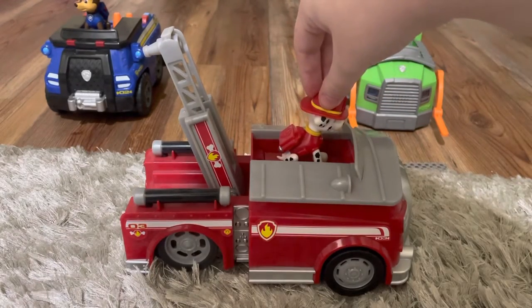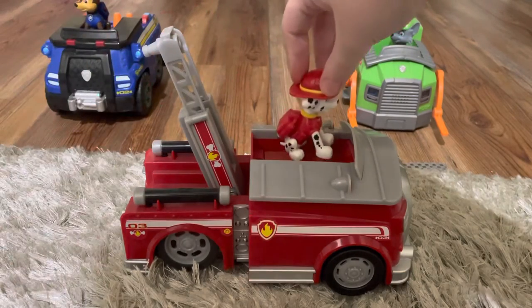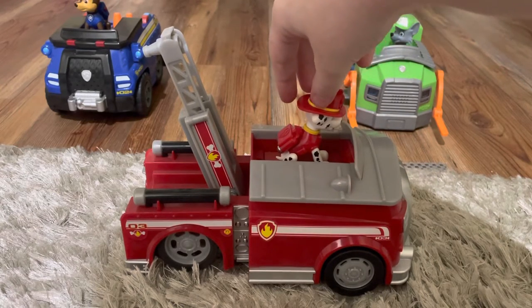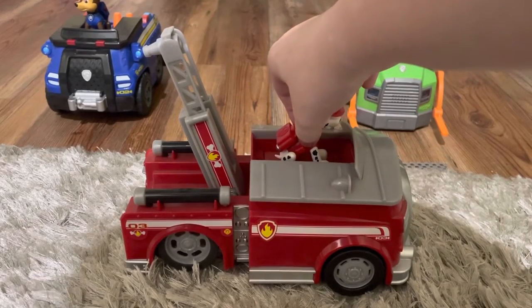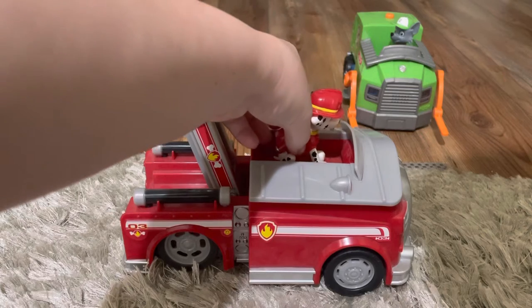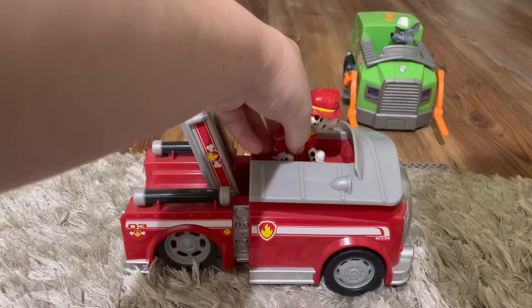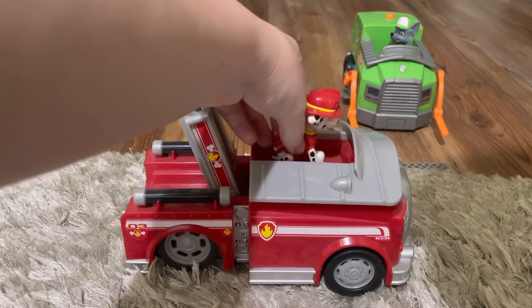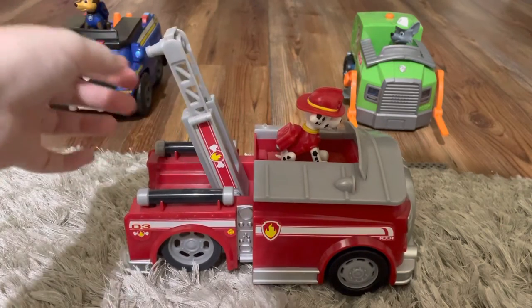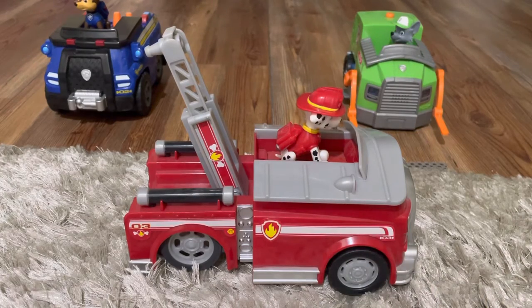Let me show you this one. This one is Marshall's fire truck. And what's really cool about this one is that it makes sounds, kind of like Rocky's a little bit. That's his engine starting up. Let's go, go, go. Marshall's catchphrase. This is the fire truck siren. I'm fired up. That's his catchphrase. So this one is really cool. Let me show you how it works.